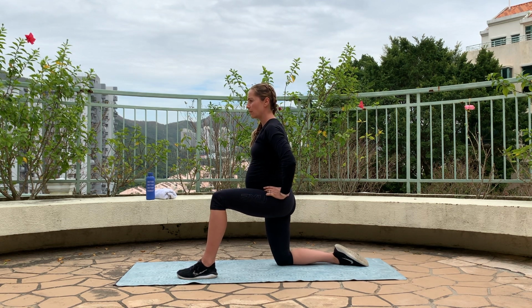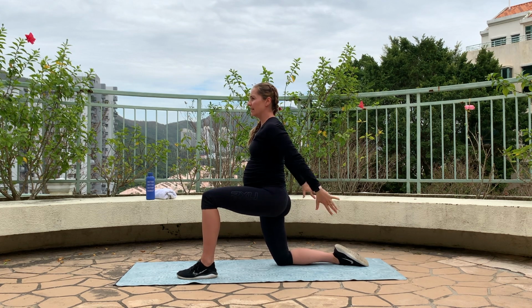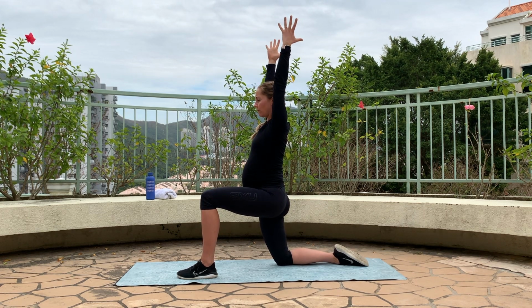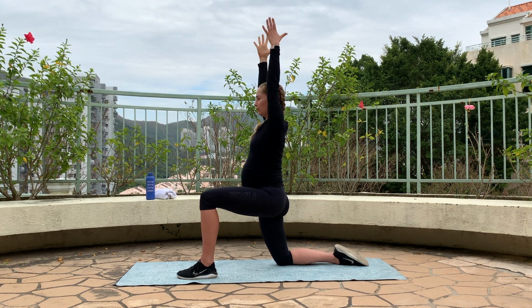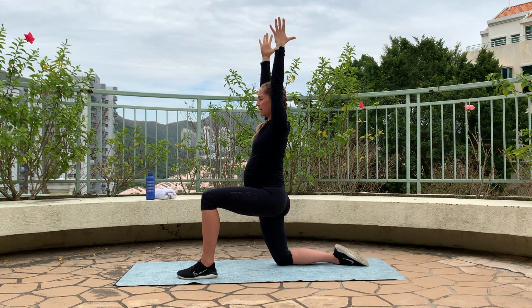Good, let's do one more here. And then we can add in our arms, both arms if you're feeling stable, one arm if you're not. Reaching up, squeezing your bum, still tucking under.